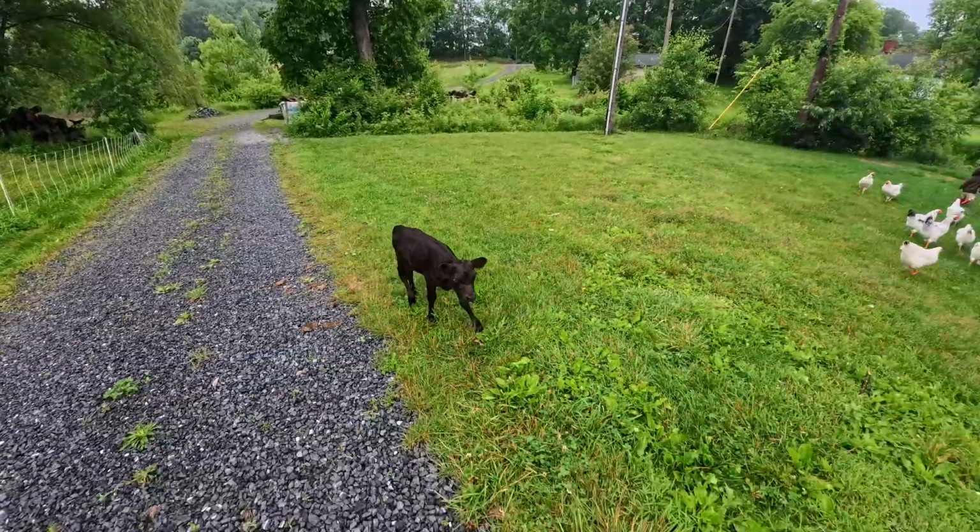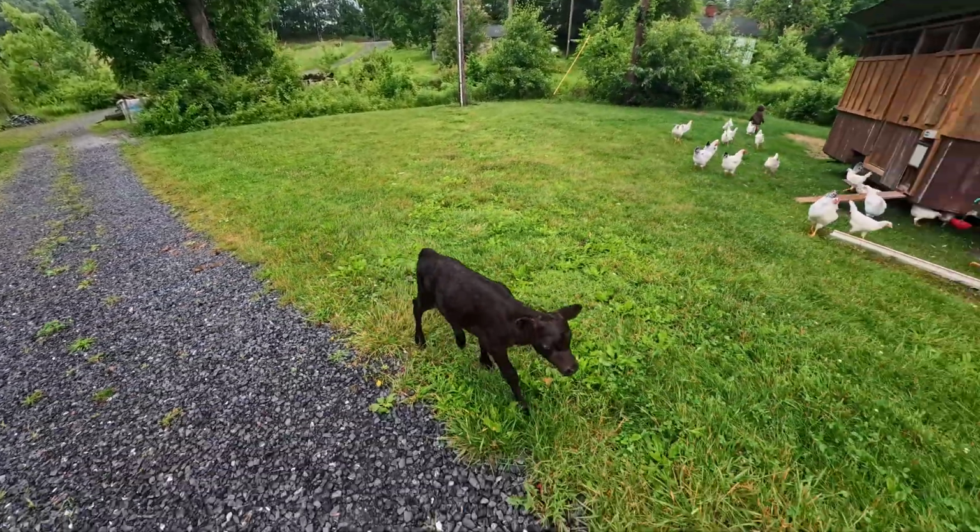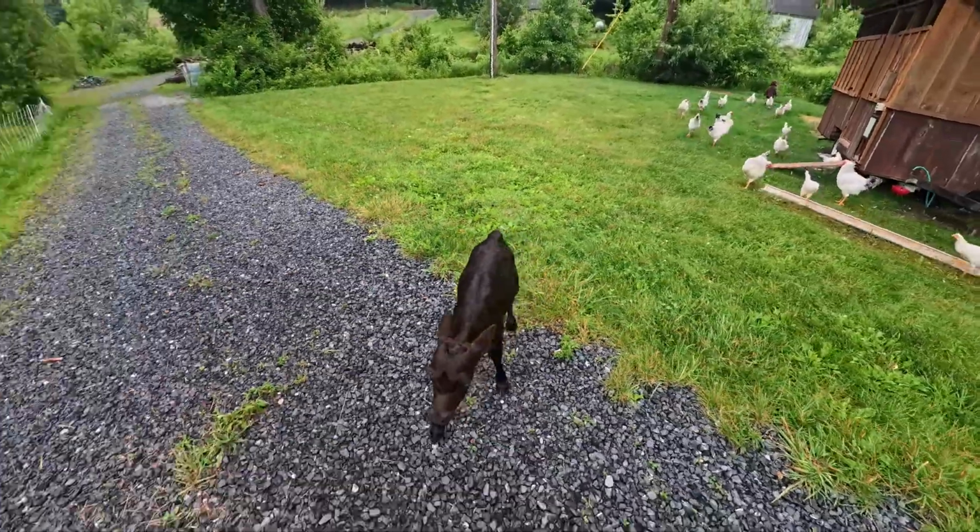Taking her on a walk. The wife and kid decided to name her Daisy.